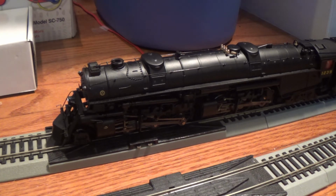If you'll notice, it took the bell a second after I turned the bell off to actually stop. So I think that's a nice little detail that Broadway Limited added in there with the bell. So the next thing we got there is the whistle.